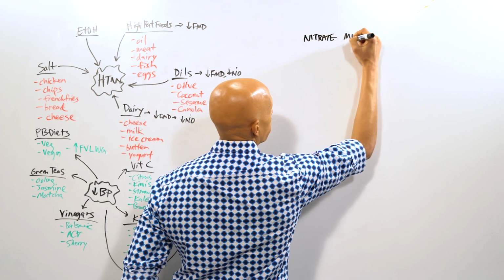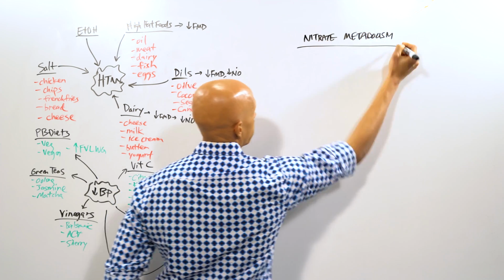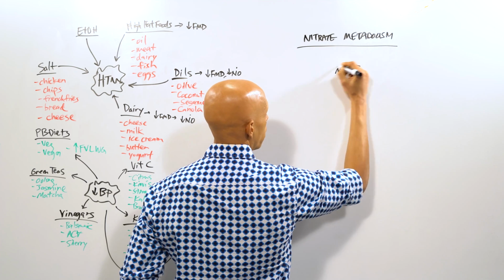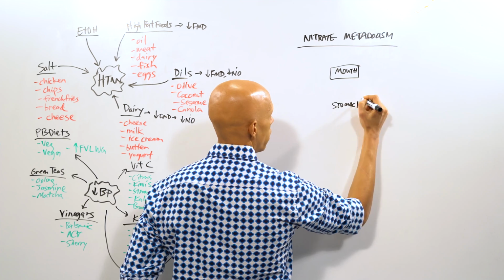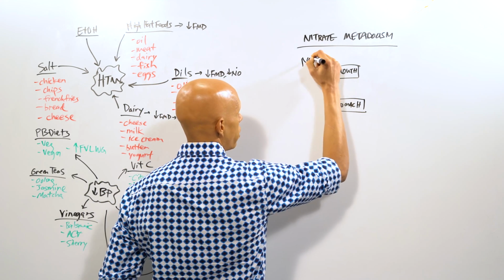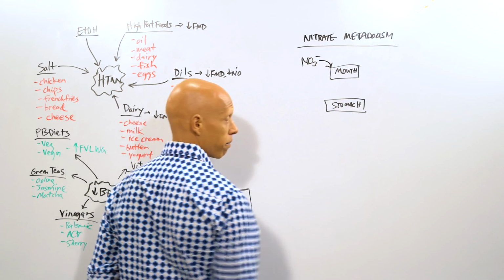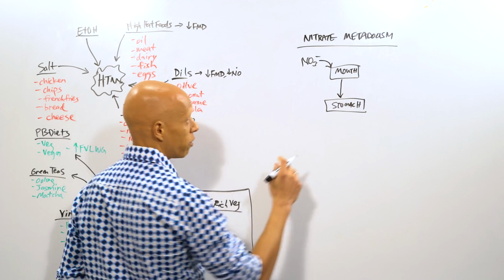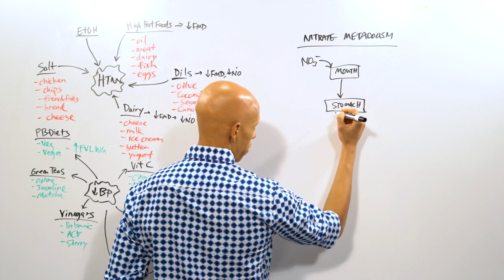So nitrate metabolism functions like this. There are 2 compartments of concern. The first one is your mouth, and the second is your stomach. When you consume nitrate-rich vegetables, the nitrate goes directly into your mouth. From your mouth, the nitrates then go directly into your stomach. Now, your stomach is where the nitrate absorption occurs.